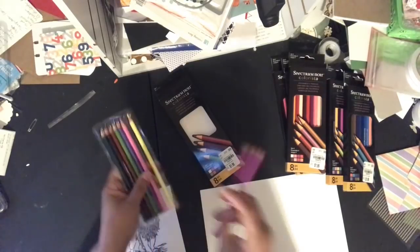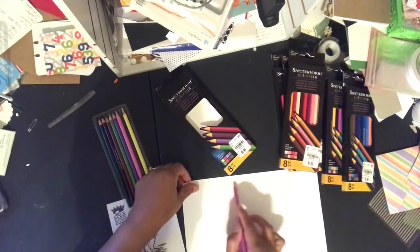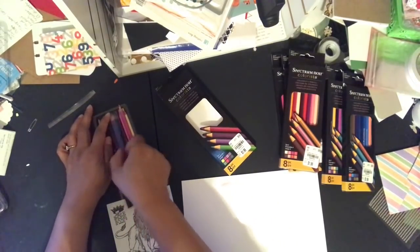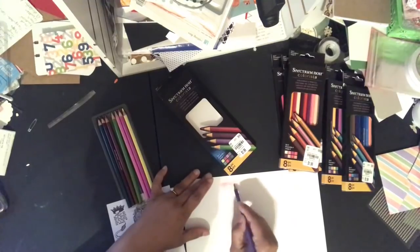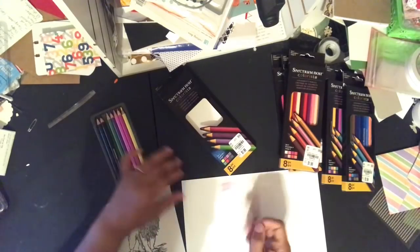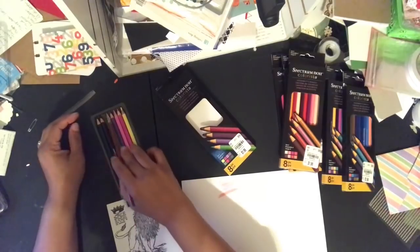So I've got that other light on in just a second. I just want to see how they feel. And hey, I'm not a professional. And these are not watercolors. These are just colored pencils. But they're going smooth. I mean, it goes on fine.